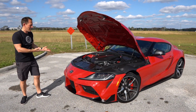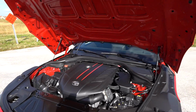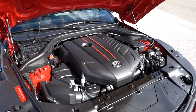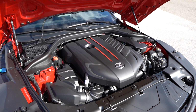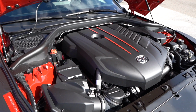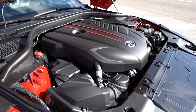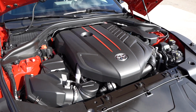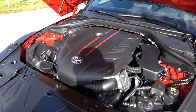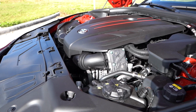All right, guys, we got the massive hood open. You have two hood struts. Underneath that is the big talking piece. It's not a 2JZ. You're not gonna find Vin Diesel under the hood. What you are gonna find is that 3-liter straight six twin turbocharged engine, 335 horsepower, 365 pound-feet of torque. It's mated to an 8-speed automatic transmission. Weight, 3,397 pounds. MPGs, not too shabby. 24 in the city, 31 on the highway.